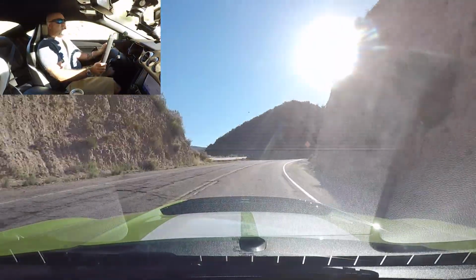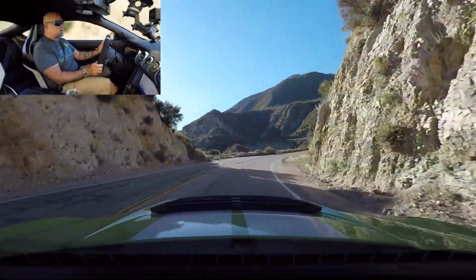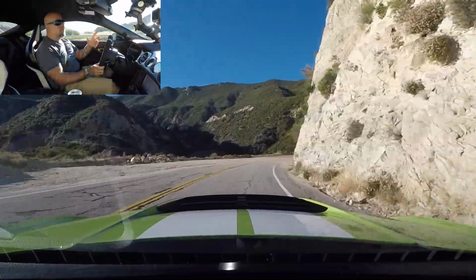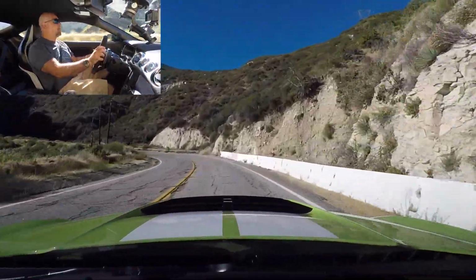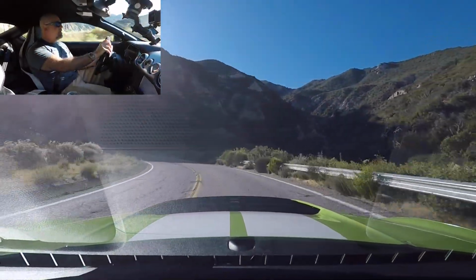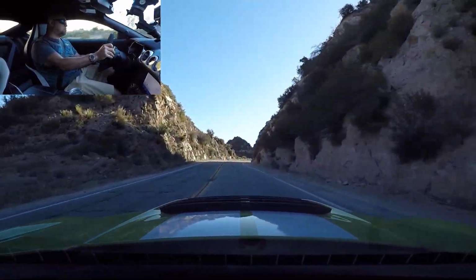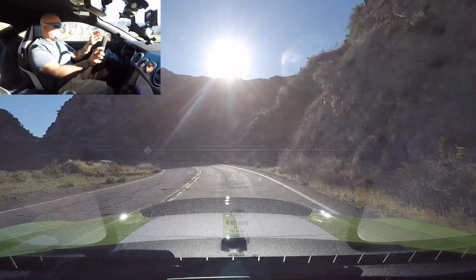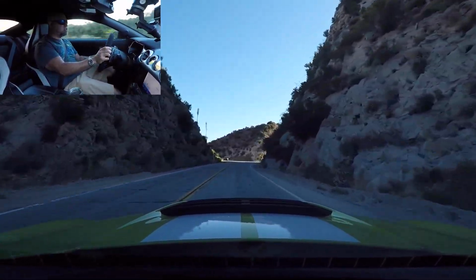I determined that the GT500 is basically the future of muscle cars from about the first 200 feet of driving it. When I put it in D, and engaged the gearbox, I was like, oh, this is a new thing entirely. And what I mean by that is, it has really brought the Mustang, or specifically the Mustang's powertrain, well into the 21st century.